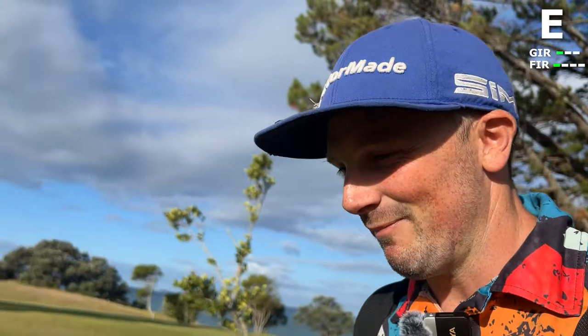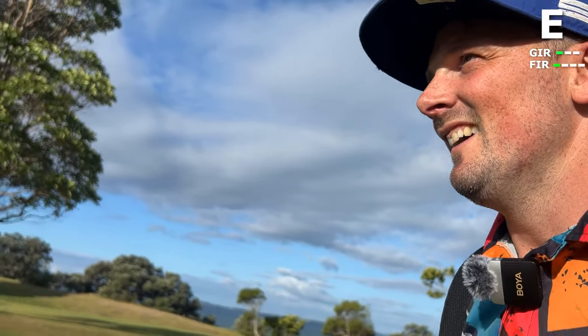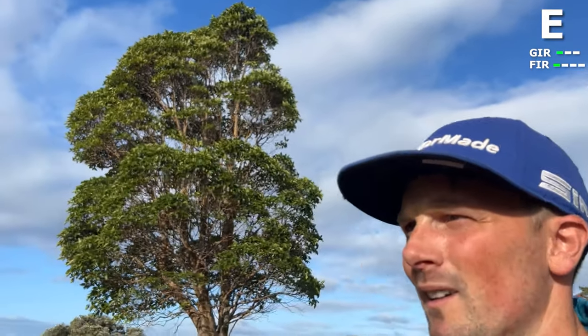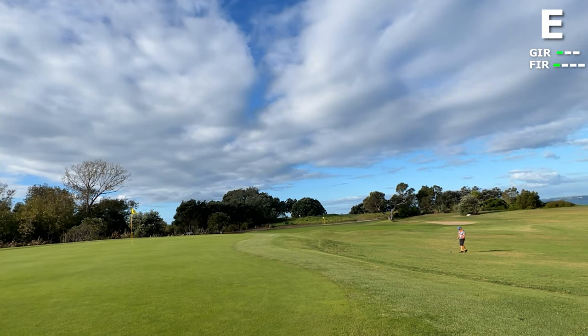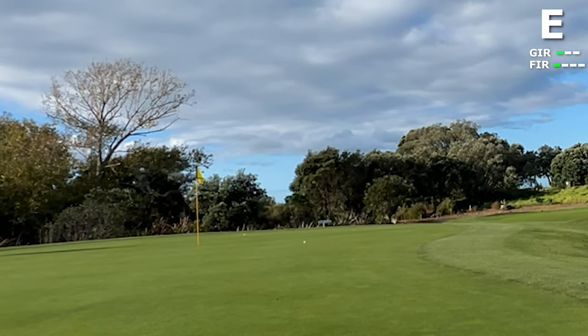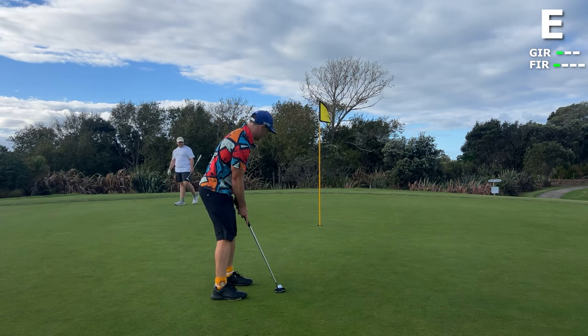Literally couldn't have put that in a more perfect spot from where I was. And yeah, unfortunately just messed up on my pitching wedge, which is normally a very comfortable club. 60 degree, just up and onto the green. Keep it simple. It's on the green. Pretty straight at this one actually, maybe left edge slightly.